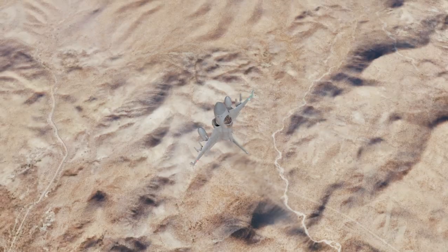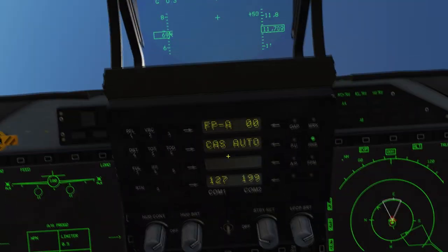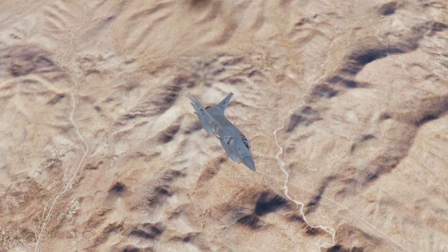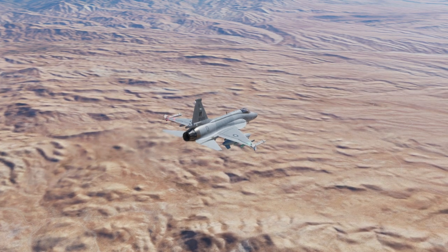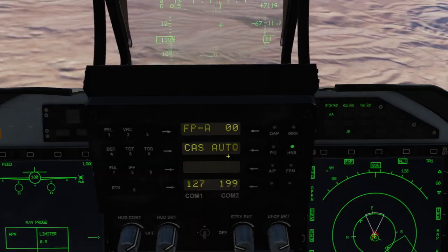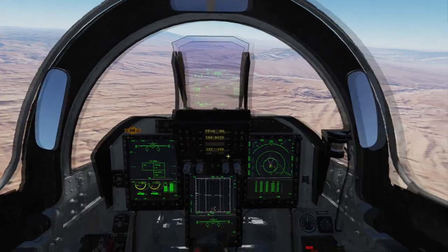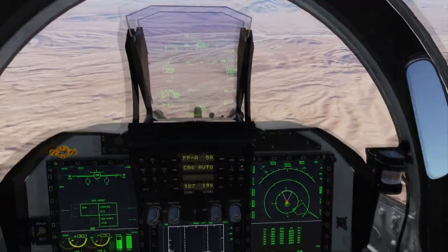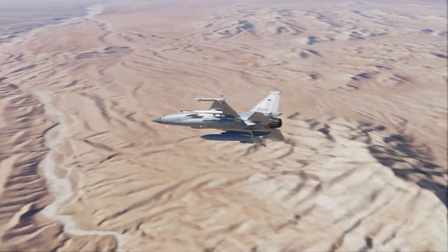Well, that should be speed. That should be speed, all of them. Speed. Pontiac 1, splash 4 Skyhawks. Don't think there are any more hostiles in the area. We are clear to return to base.